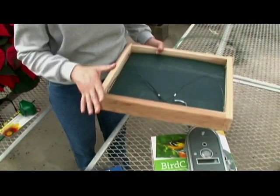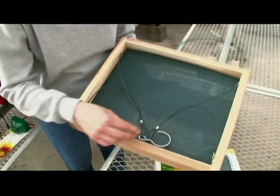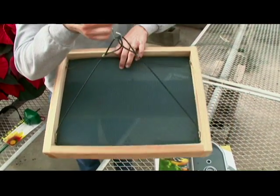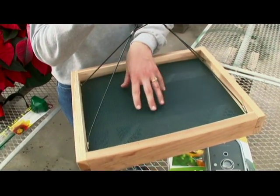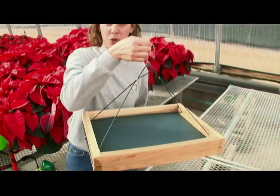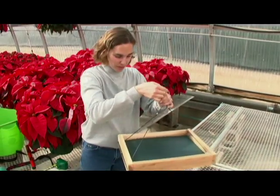You can never have enough bird feeders, and this is a platform feeder. It's a little bit different. You just pour the seed in here and it has holes for drainage, but this is for your ground feeding birds, but it lifts their feeding site up off the ground, so it's a little safer from cats and other predators.